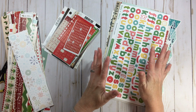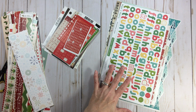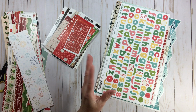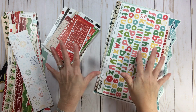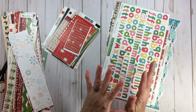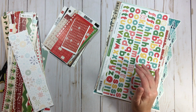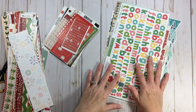I have just flat letter stickers in another bin, and then I have my thickers in another separate bin, okay? And I have a video about organizing alphas. I'll have it listed below, but that's how I separate my alphas into 3 places because I use them in 3 separate ways, okay? This is mini, this is flat, and then I have my thickers, okay? But basically this is just a letter sticker category, okay?